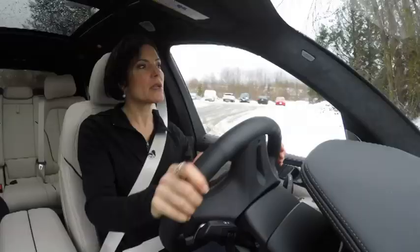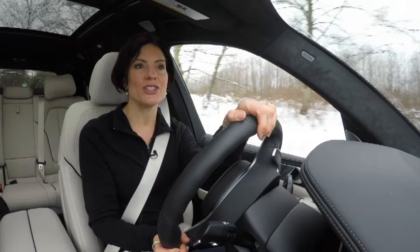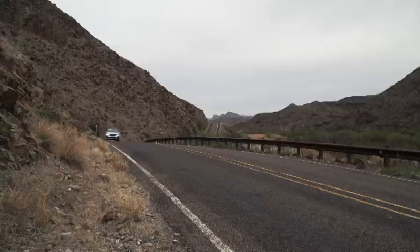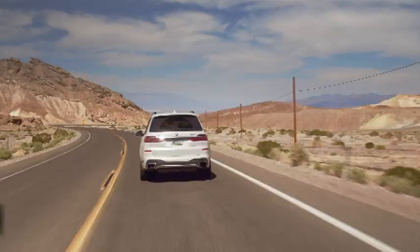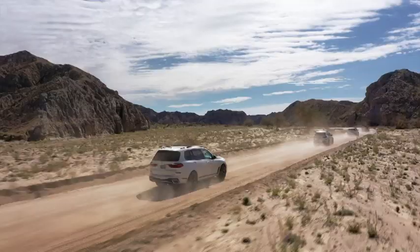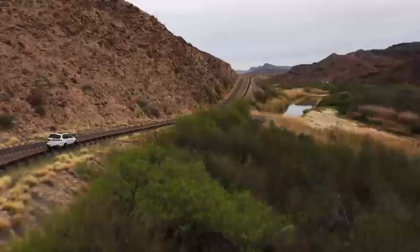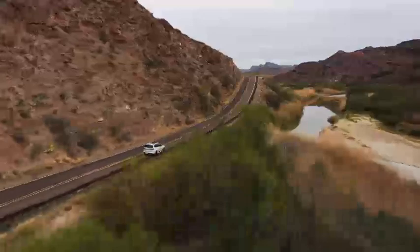Just like the smaller X5, this X7 is offered with 2 turbocharged gasoline-powered engines. The first is the inline turbo 6-cylinder called 40i, with 335 horsepower and a standard 8-speed automatic. The optional engine is the 50i, a twin-turbo 4.4-liter V8 with 456 horsepower. The 6-cylinder makes a run to 100 kilometers an hour in just 6.1 seconds in the X7, but it's only 5.5 seconds with the X5, so the added mass of this big utility is noticeable.